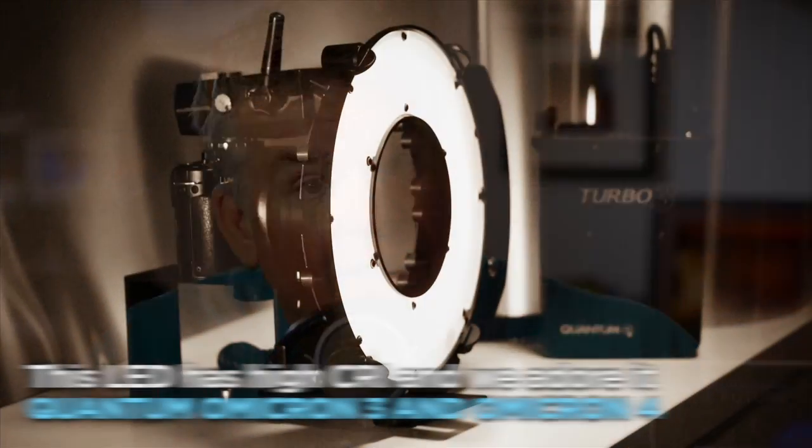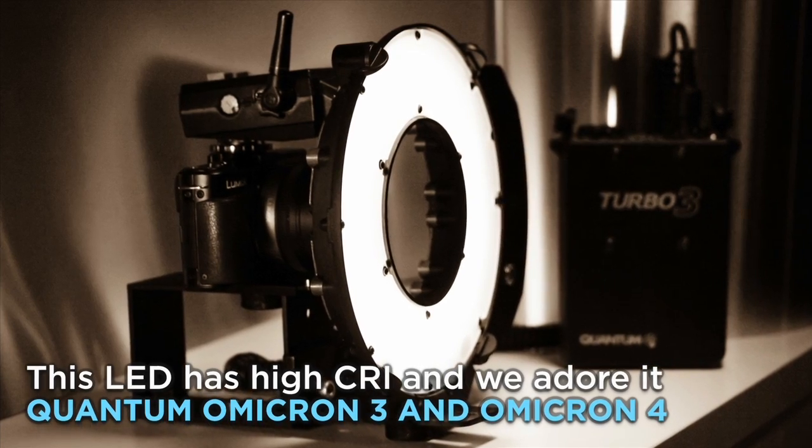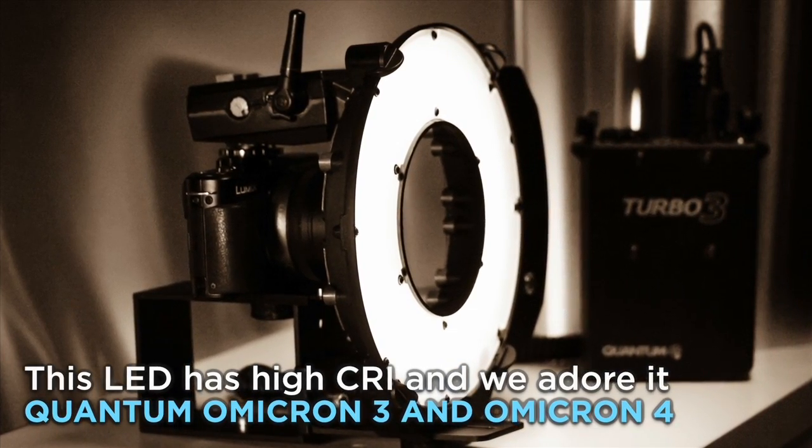Play around with some of the Quantum stuff, right? The one that I adore is the Quantum Omicron, which is a ring light, and it's not very multi-purpose usable. You're not really going to mount a softbox onto that and use it for a main light, but for what it does, it's fabulous.